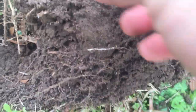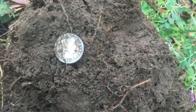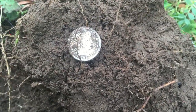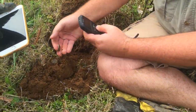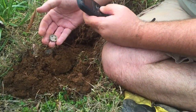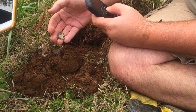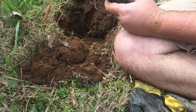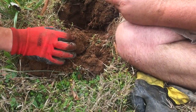Roller just popped himself up a barber quarter, 1905. He said it was mixed with iron. Awesome find. Matt, Wilddigger just got him one. SLQ. All right. Man, it's awesome. That is awesome. Silver 14 for the year. I'm going to clean it off here. Let's see what we get. We got a date on her.